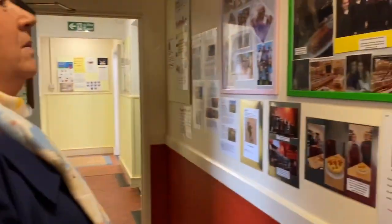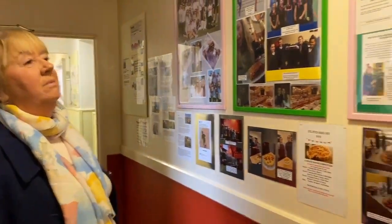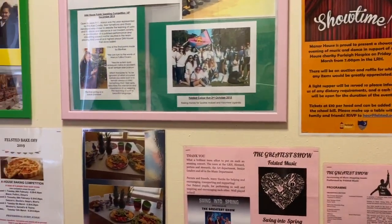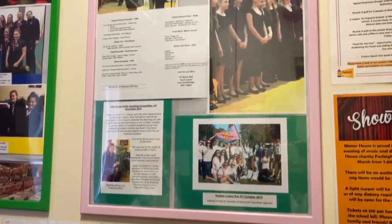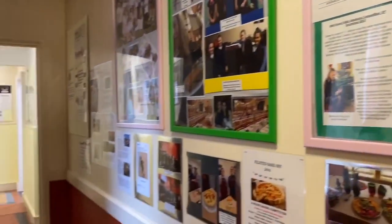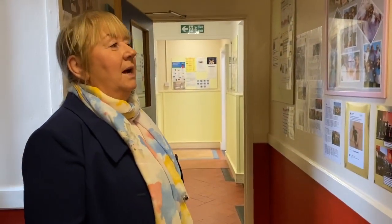And aside from things that we do in-house, of course the day house, we take part in absolutely everything throughout the school. So any inter-house competitions, any events, the girls are not excluded from them. So we have girls that stay on in the evening, they'll get changed here. We've got showers so they can get changed, go to their events. And the only thing they don't have at the end of the day is a bed to get into.